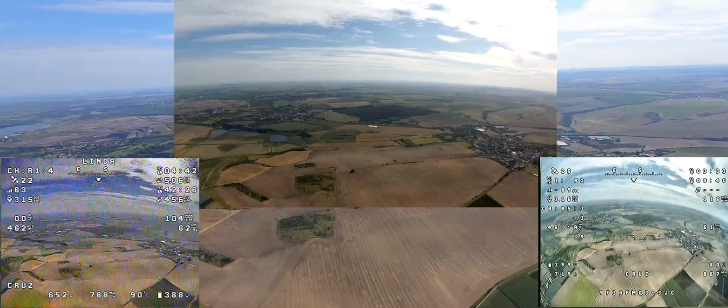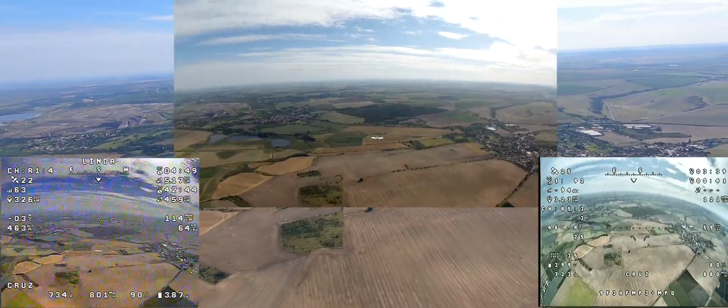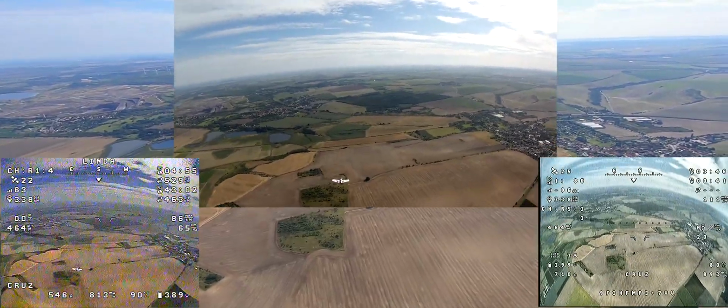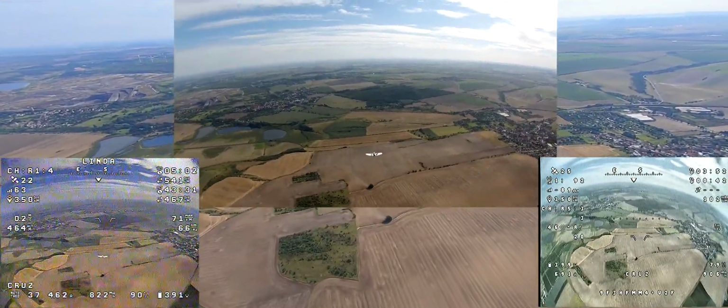Try cruise mode too. I'm flying in between these two built-up areas, Marc. Is that okay? It's village on the left and village on the right, and I'm heading to the woods right in between them. Assuming that's all right. It's more like southeast now. Yeah, that's fine.